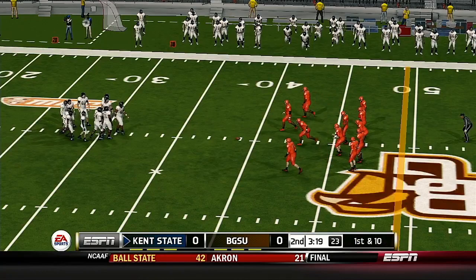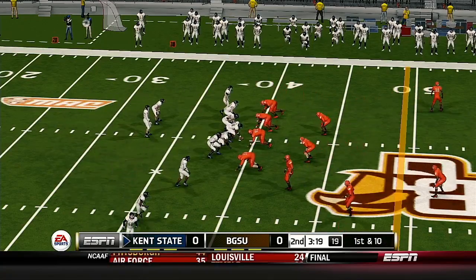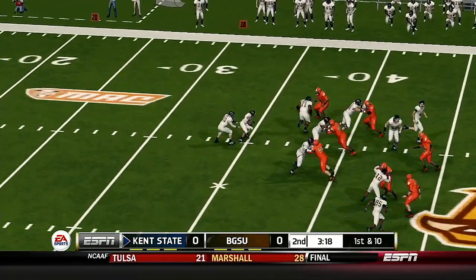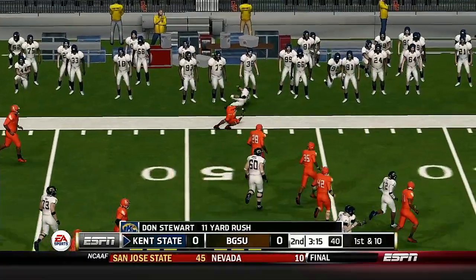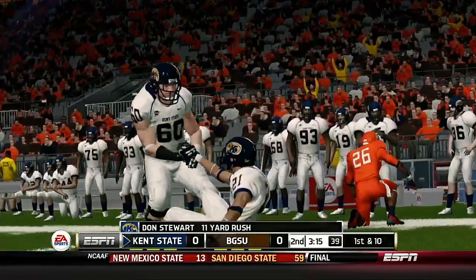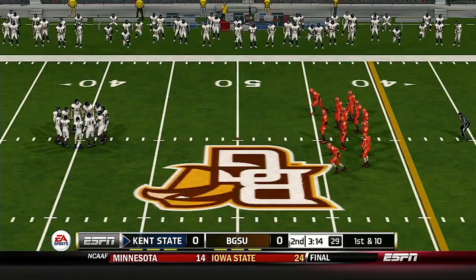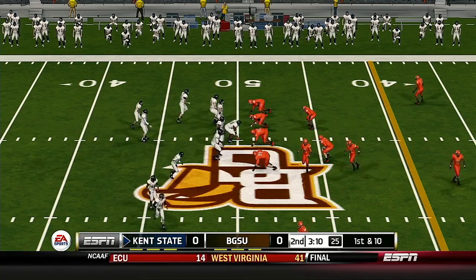They've been like a couple of fighters feeling each other out so far. Let's see if they start to open it up a little bit more now. He's knocked out of bounds at the 50-yard line. That's good for a gain of 11 yards. First down from midfield.